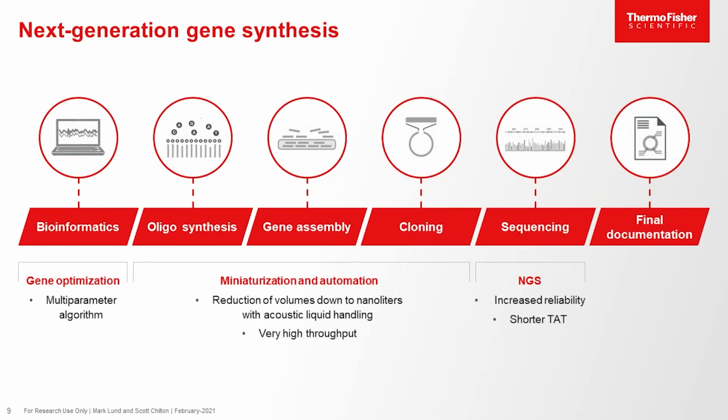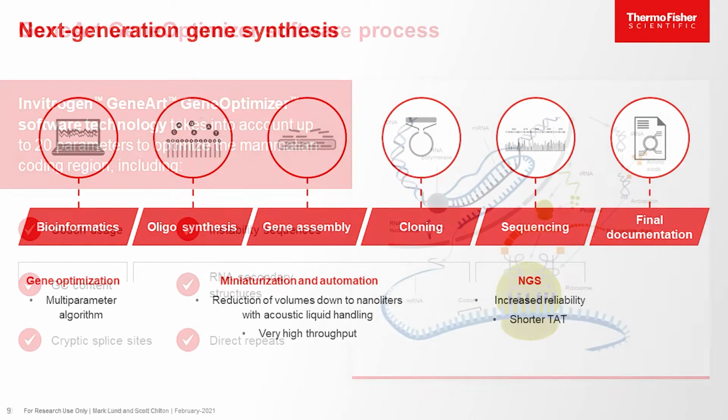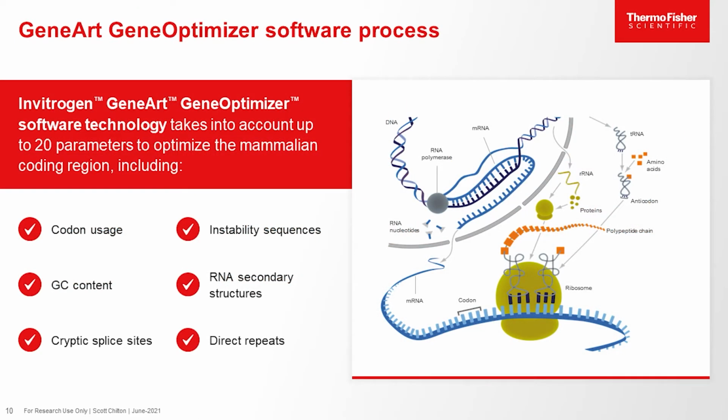This whole process really starts off with our next generation gene synthesis platform. We use our gene optimization and bioinformatics suite to actually design the sequence that we will be using for expression. We will then synthesize the oligos that will be needed, assemble the genes for you, do the cloning, do the sequencing, provide final documentation on those as part of the project, and then use those same products in the downstream steps.